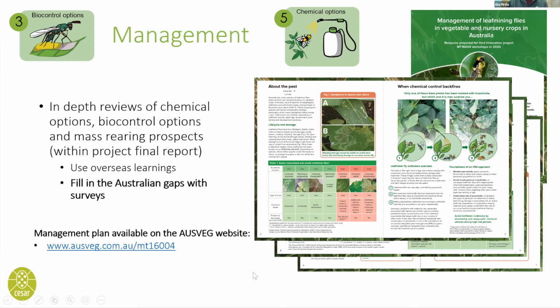And I'll give you a short little rundown, but I also wanted to draw attention to the fact that if you want to learn more about this, there's actually a management guide for exotic leaf miner available on the AusVeg website, which covers both chemical and biocontrol options.